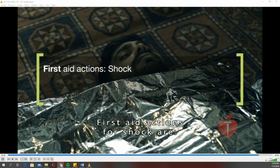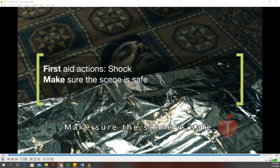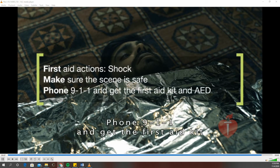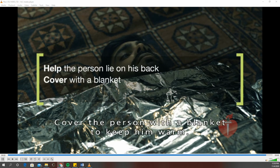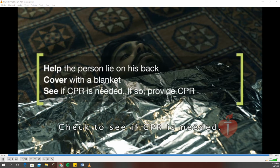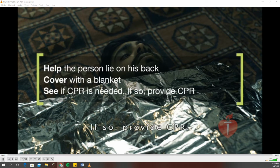First aid actions for shock are: make sure the scene is safe, phone 911 and get the first aid kit and AED if available. Help the person lie on his back. Cover the person with a blanket to keep him warm. Check to see if CPR is needed. If so, provide CPR.